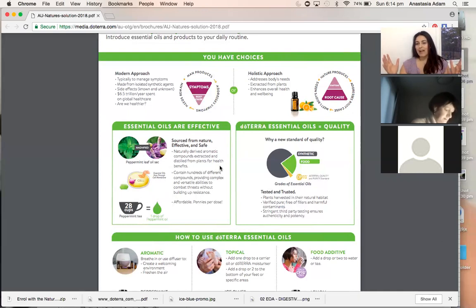We are lucky, we do have houses, we have heaters, we can keep our environment a little bit more controlled, but they cannot. But those environments against them are what make them so powerful for us. Okay, this contains hundreds of different compounds, and the ability to combat threat without building up resistance.